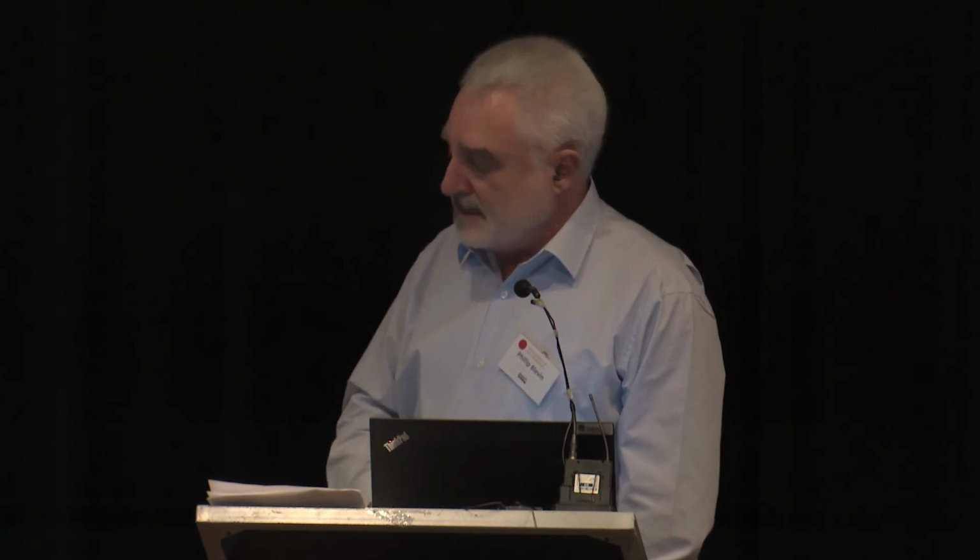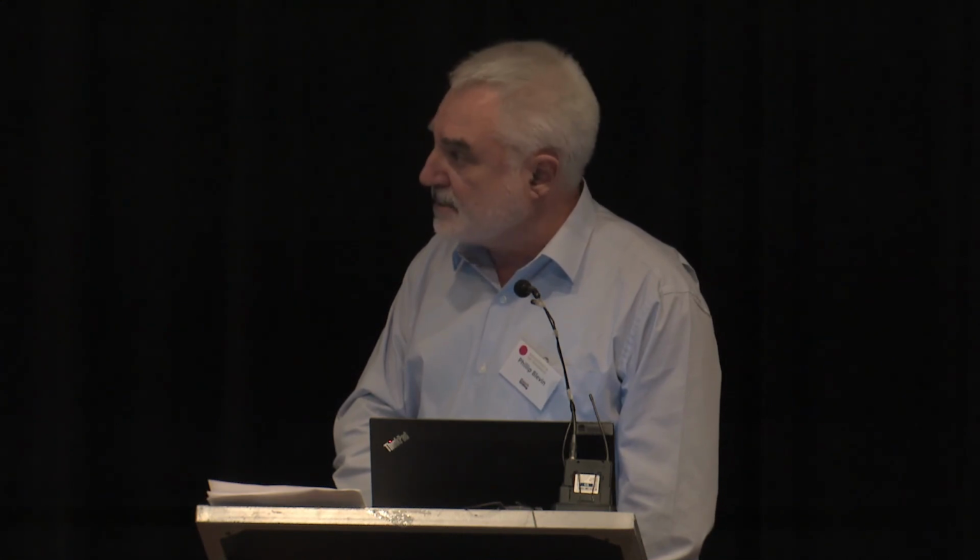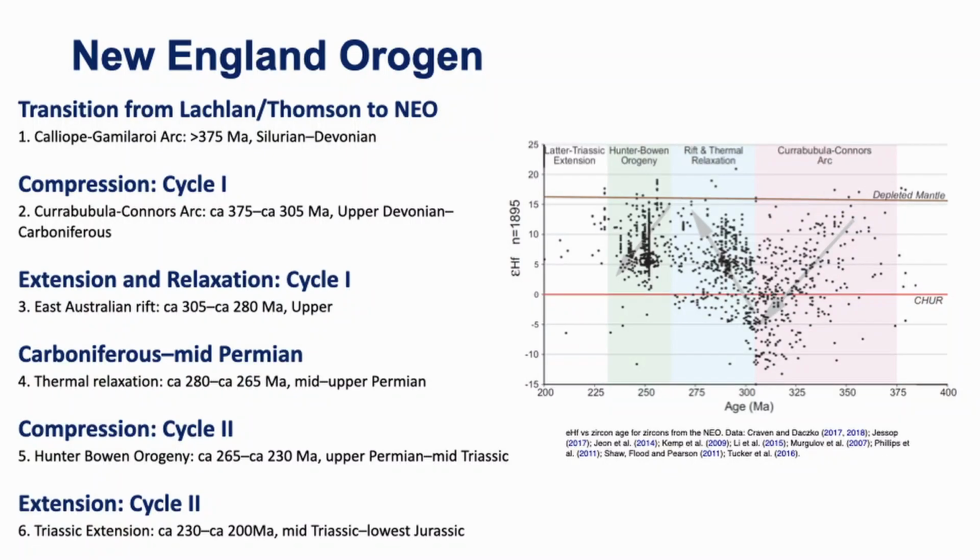But New England is the last major extant one that we have in the Tasmanides. There are a lot of ways that you can divide the history up. Kim Jessup did an extraordinary job a few years ago of synthesising all the literature during her PhD studies at Macquarie University, and we're going to follow her timing today. Some of them correlate very well with existing major events like the Hunter-Bowen orogeny. Others are a little bit different, and it will always be part of an ongoing debate.